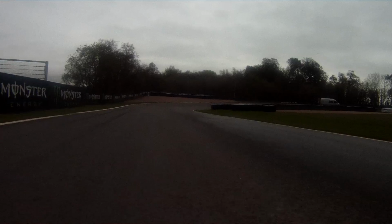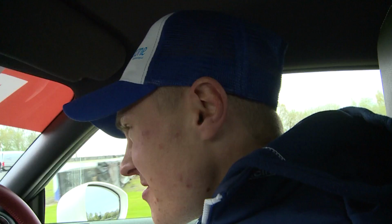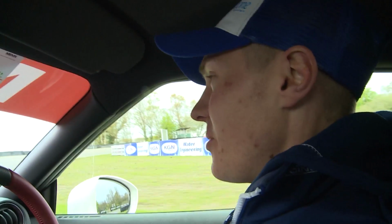Back just one gear, and it is a very tight corner, but because it is so cambered, you can really drill the front end and dig a deep on the way in.